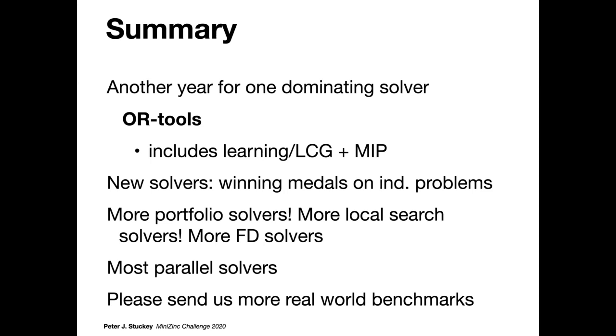And it was noted that finally the parallel solvers are actually better than their non-parallel versions. So that's good. So please send us more real world benchmarks. We had a few from external sources this year, not as many as we'd like. We'd prefer to be running the competition with 10 new real world benchmarks. That would be great. We do have some every year from various people, and we're very grateful. Thank you very much. But if you have anything that you can give us, anonymized or whatever, that would be really useful.